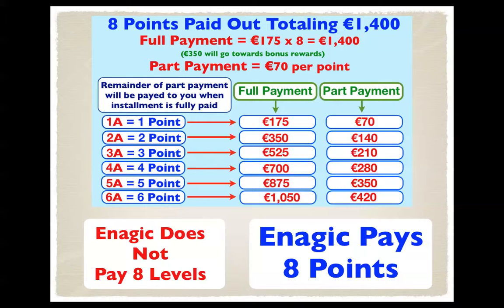So as you can see, 1 pint is equal to €70, 2 pints 140, 3 pints 210, 4 pints 280, 5 pints 350, and 6 pints €420, with the remainder being paid to you when that individual pays either the 3, 6, 10, 16 monthly payments up front to the company, when they pay the outright remainder of their payment to the company.